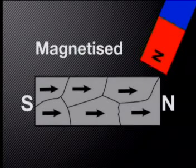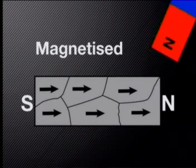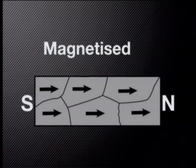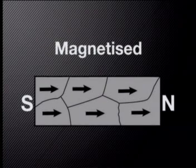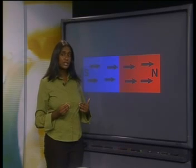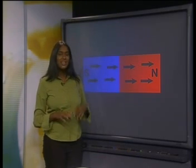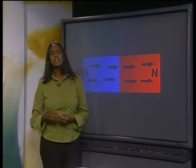Do you see how the magnetic domain model shows us that a magnetic material becomes magnetized when all the magnetic domains inside a magnetic material align in the same direction, just like those in a permanent magnet, to form two opposite poles? This idea has some very interesting consequences that need to be tested.